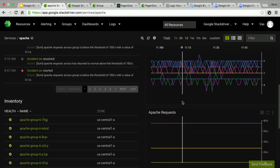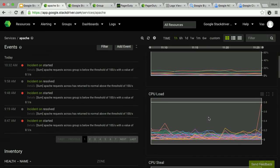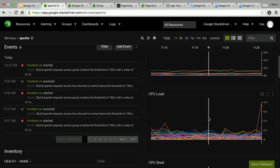And Stackdriver really thinks that these are sort of native services that many of our customers will want to use. And so what we've done is created dashboards that automatically show the relevant data from those services once you've deployed the monitoring agent. And you could go deeper from here. So I can look at, here I have Apache metrics. I could look at host level metrics, zoom into a particular time period, and so forth.